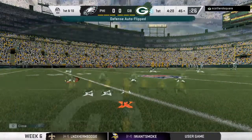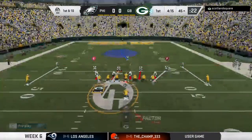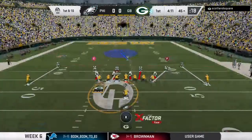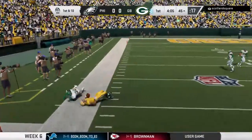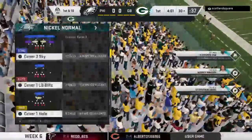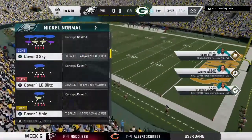First and 10 at the 45-yard line. On 1st down, Love. He gets this to Devontae Adams. And brought down, but able to get it to their 30-yard line. Give him 15 there, and the Packers have a 1st.